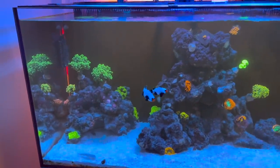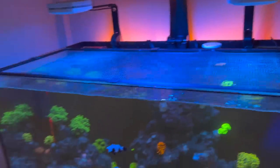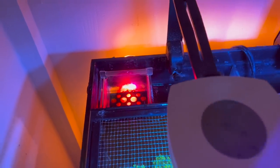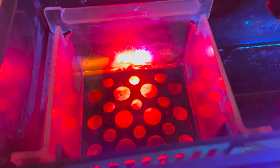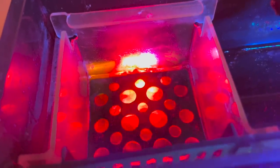But guys, super stoked. The skimmer's working great. Skimming like a champ. The refugium is going incredibly strong. I just pulled out so much. Funny enough, I went to pull this out and that little grate came off. So the whole chamber outside of even this little canister container thing was full.